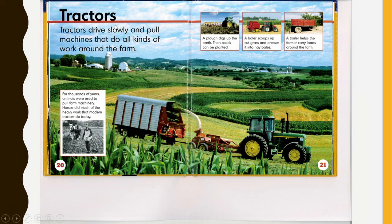Tractors. We read information about that before, haven't we? Tractors drive slowly and pull machines that do all kinds of work around the farm. For thousands of years, animals were used to pull farm machinery. Horses did much of the heavy work that modern tractors do today. And there they are, the horses doing all the hard work in a picture of the past. We can tell it's a picture from the past as well because it's black and white.